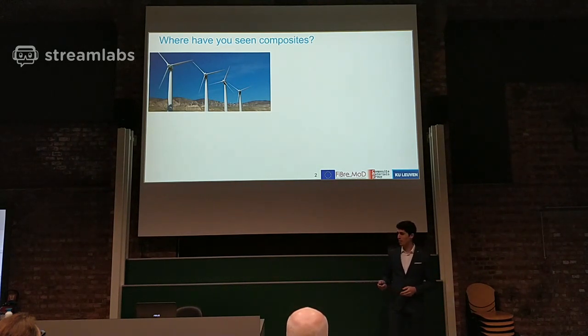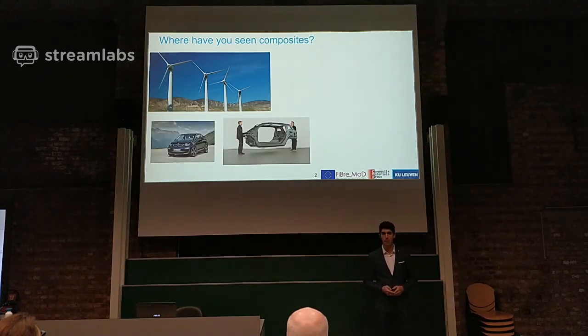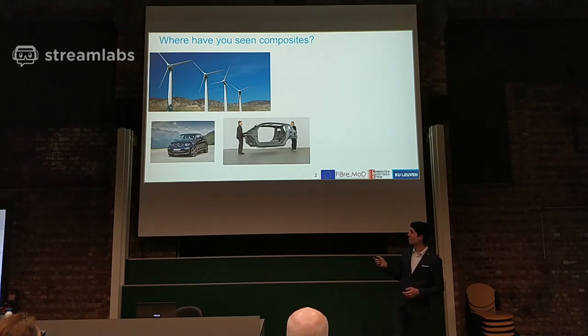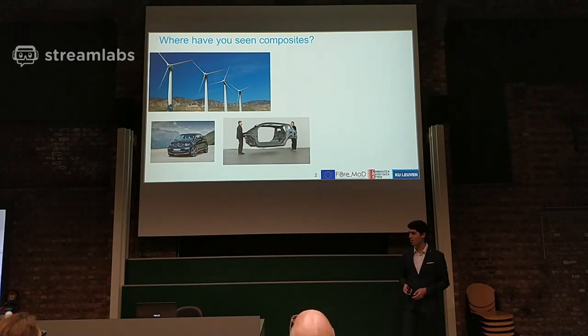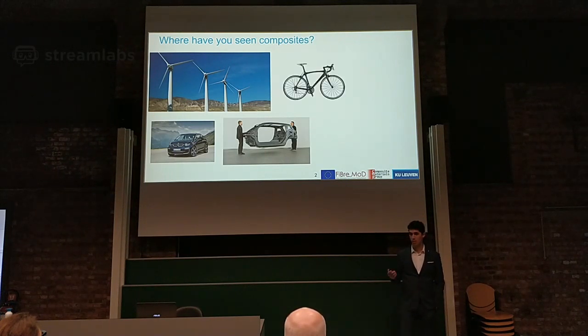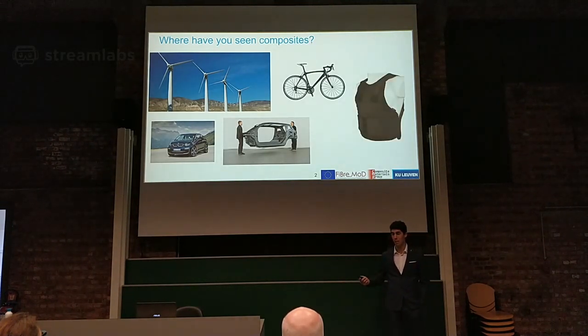Another application that you may have seen on the road is the BMW i3. It's an electric car, and yes, this is the chassis of the BMW i3, and two people can lift it. This is only possible because we have it made of carbon fiber composite. Then there are applications for sports, for example, bicycles made of carbon fibers, and also applications for defense, like the Kevlar vests, which are made of aramid fibers, for example.